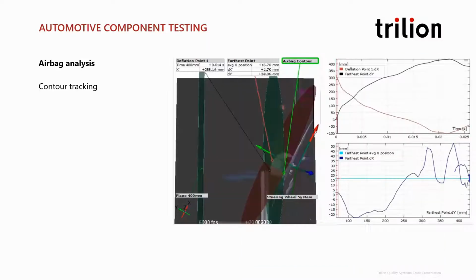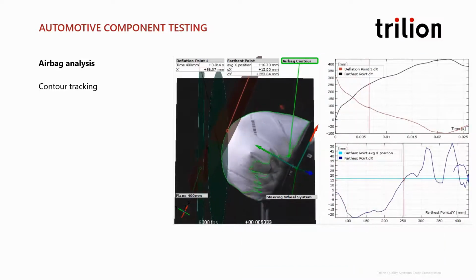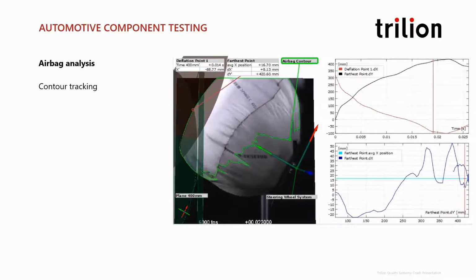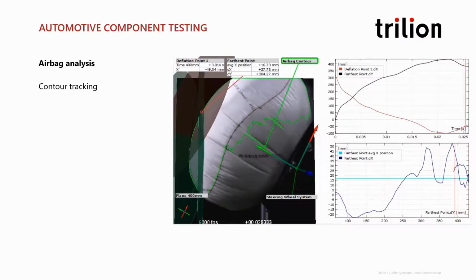In this case, the software automatically can track the contour of an elliptical object. This is a quick way to measure the farthest distance the bag travels and its velocity throughout the deployment, key features of the regulations.